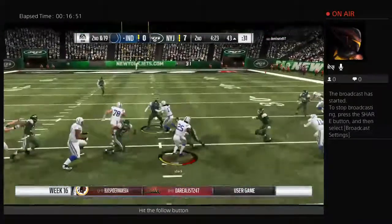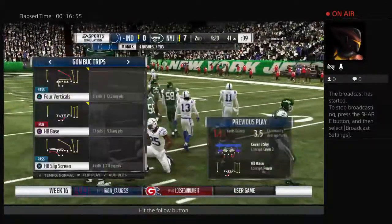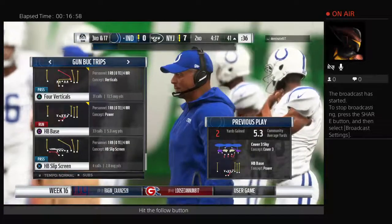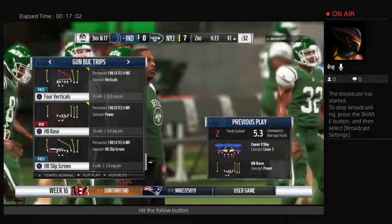They'll run it now out of the gun. So a nice job to break the 1 tackle, but not much daylight after that as he's brought down. They get 2 yards back, but they're going to need a lot more than that here on 3rd down.